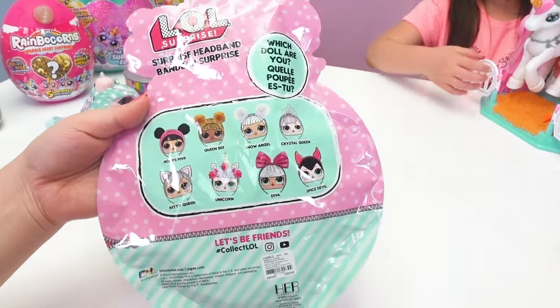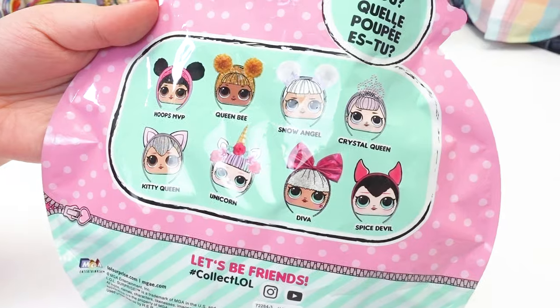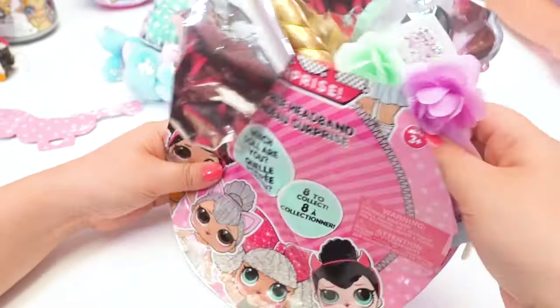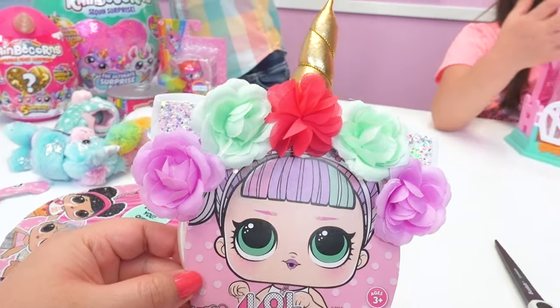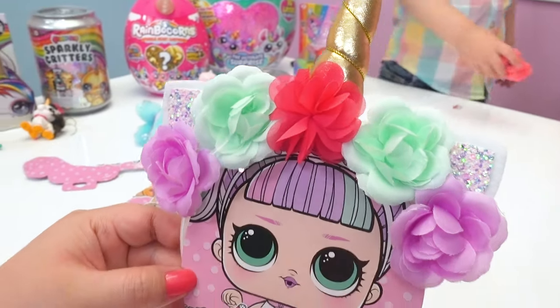We got this at Claire's, and look, there's 8 different ones to collect. Why is this in our unicorn batch? Well, we'll see. Oh, Melody, this is why. It's a unicorn. Check it out. It's just like a unicorn headband with these pretty flowers, a gold unicorn horn, and sparkly ears.